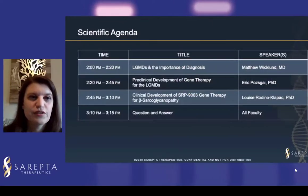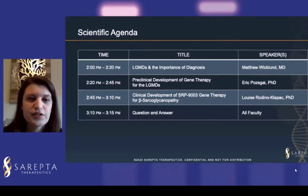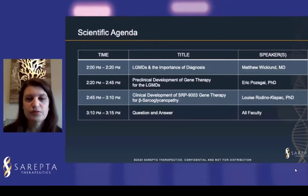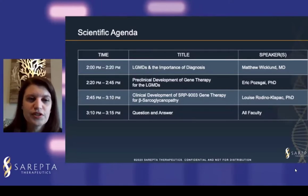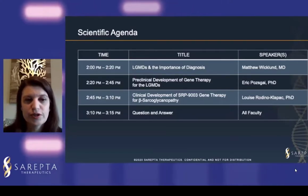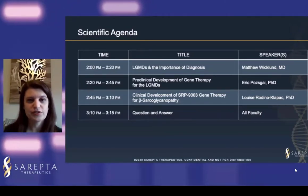Here's the overall agenda for the presentation. First, Dr. Wicklund will start on the LGMDs and the importance of diagnosis, and that will come full circle at the end as I discuss our clinical programs. Eric will discuss our preclinical development for gene therapy for the LGMDs, and that will transition into my presentation on the clinical development for our program 9003, or beta-sarcoglycanopathy. And then we'll close with a question and answer session.